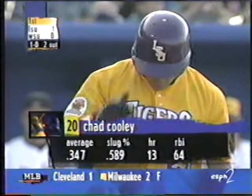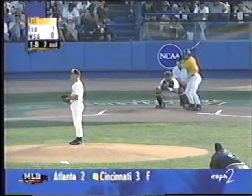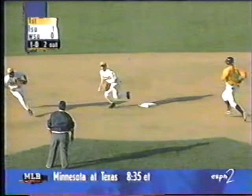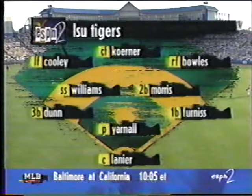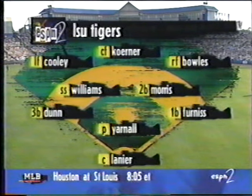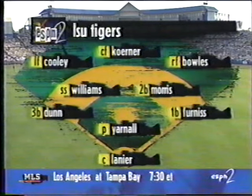I believe in that old adage, if it's close with two strikes, you're supposed to swing. Got to be going, don't you? Yeah. Cooley made the all-regional team in the NCAA playoffs. Slap towards short. Sorensen to Hooper for the easy force at second. So two hits, but one run on the leadoff homer. On the infield, Furness at first, Warren Morris at second, Jason Williams, the four-year starter shortstop, Nathan Dunn at third base, and around the outfield, Cooley, Kerner, and Justin Bowles in right field.